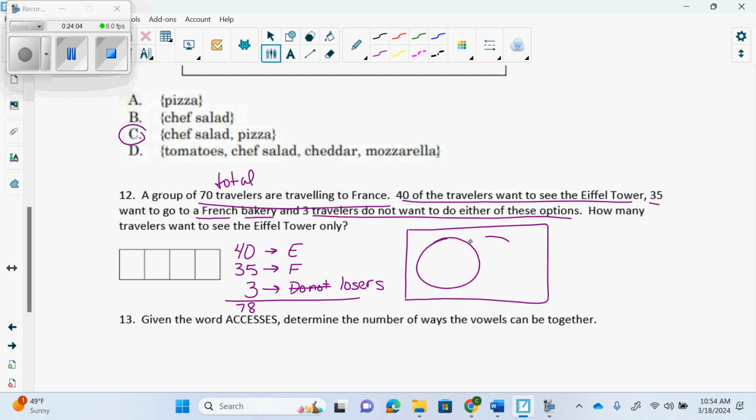So we have Eiffel Tower. French bakery. Can we short form on a Venn diagram? Only if you have a key on the side. Check it. So I can. So I have 8 in the middle.